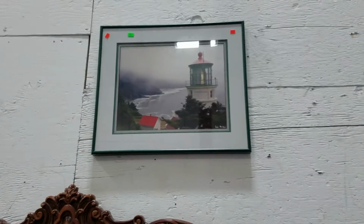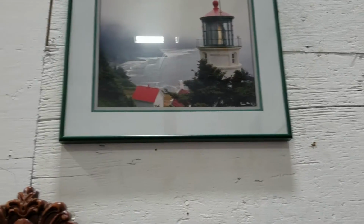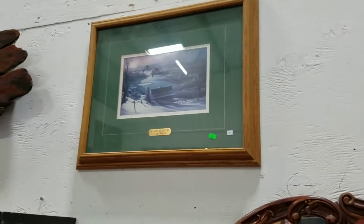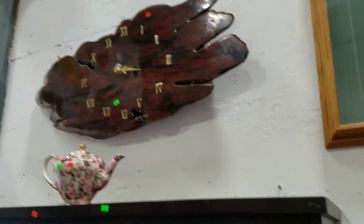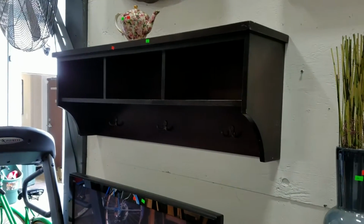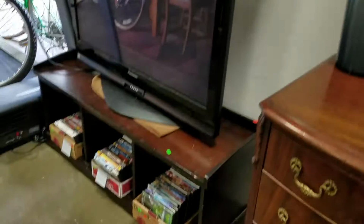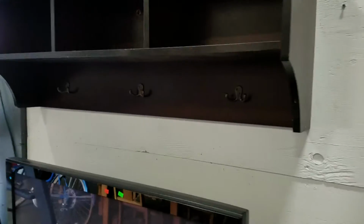We got the lighthouse print. This is actually not a print. It's a photograph, and it's signed by the artist. There's a nice print there. Big old burl clock. This thing's pretty cool, too. That's part of that base. That base and that top go together. It's like an entryway bench where you can tuck your shoes and then hang your coats on the hooks there and put whatever in the cubbies.